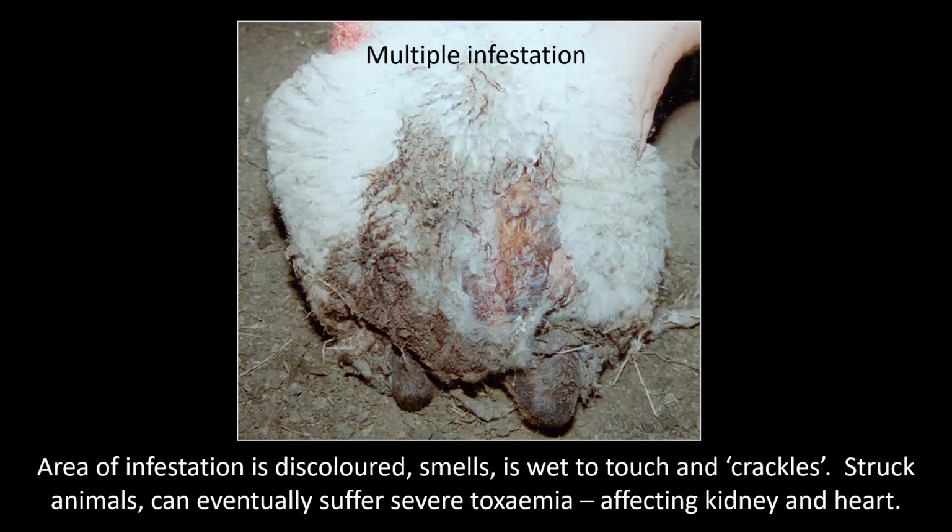And you can see there were flies landed on it, and just down to the right at the bottom of this area of scar tissue, you can see more batches of eggs. And this animal died shortly after the photo was taken.